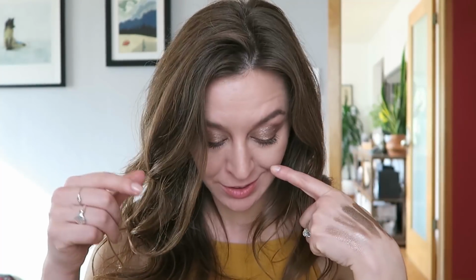Well, that is everything I can think of to talk about with this eyeshadow. Seems to have a decent longevity. I wore it all day yesterday and it did fade, as anything fades as the day goes on. It still looked really beautiful. There's no creasing or anything. So I think that's all I have to say about this.